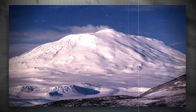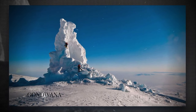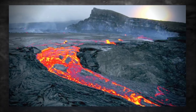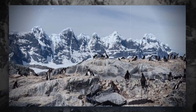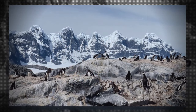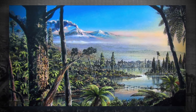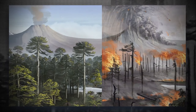This heightened activity may link to Antarctica separating from the former supercontinent Gondwana, as tectonic shifts likely disturbed magma chambers underground. The findings challenge existing ideas about Antarctica's ancient lush forests, indicating eruptions and fires partly shaped the terrain, possibly making prehistoric trees more sparse than previously thought.